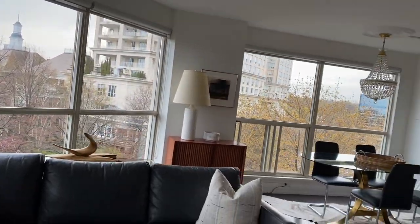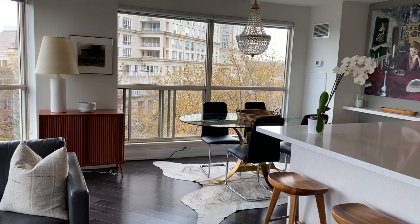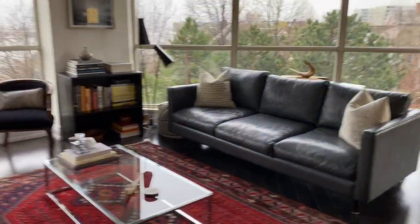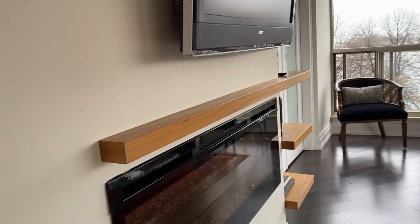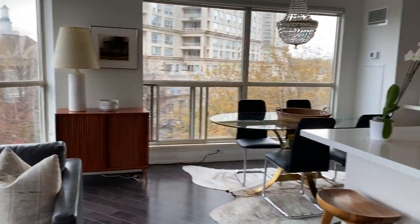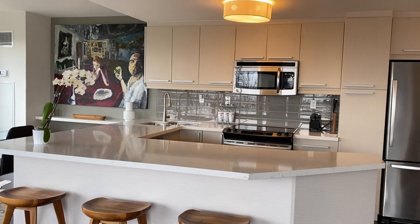So a large open space. Enough room for a large dining room table and larger furniture, the place for your TV and a gas burning fireplace. I don't have it on right now, but it is gas burning and I have turned it off, so it's quite nice. And here we have the kitchen, so all tastefully done.